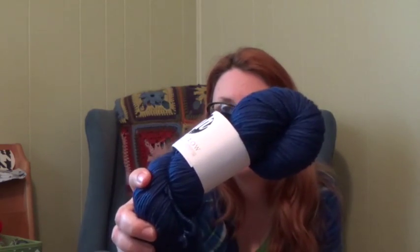I really, really like this yarn. I really, really can't wait to knit with it. It's pretty close right there. And I don't know what I'll knit with it, though.